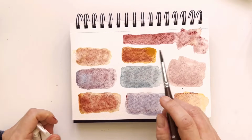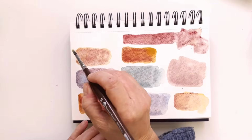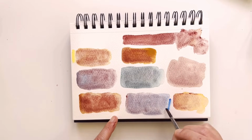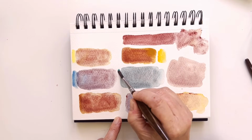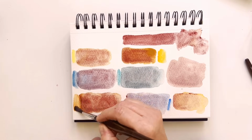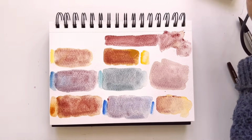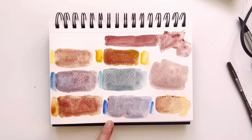As for the mixes, they're not completely dry. There's a corner here which is not completely dry, but this was Naples yellow, cerulean blue, manganese blue. This was cobalt turquoise, a beautiful mix. This was burnt sienna. How pretty this is. Cerulean blue, yes, I said so. And this was yellow ochre, a wonderful mix, yellow ochre and Potter's Pink.